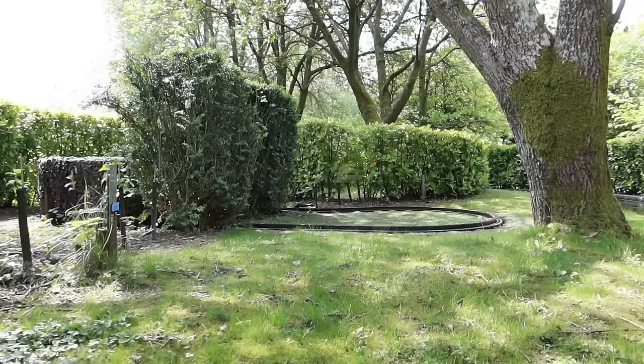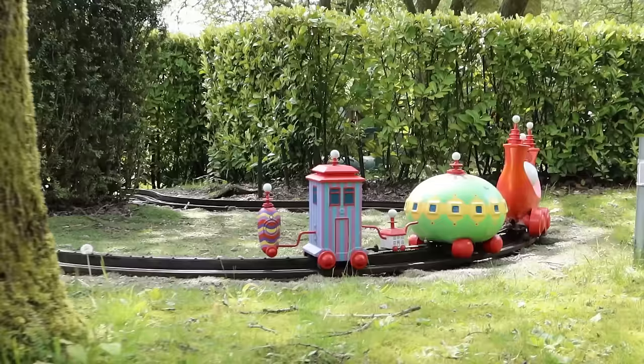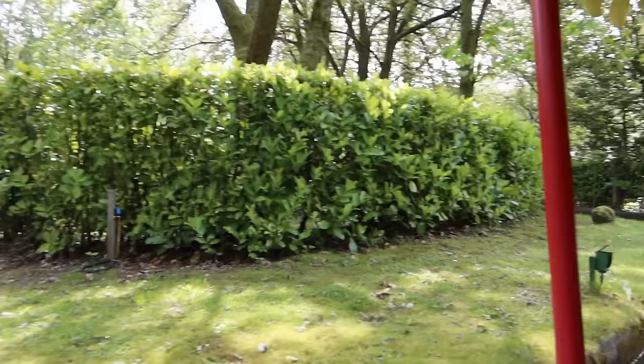Shout it out. That's right. Higgle, higgle, higgle off. We're going to catch the Ninkinop. Oh no, it's the Ninkinop. Catch the Ninkinop. The Ninkinop train in action there.